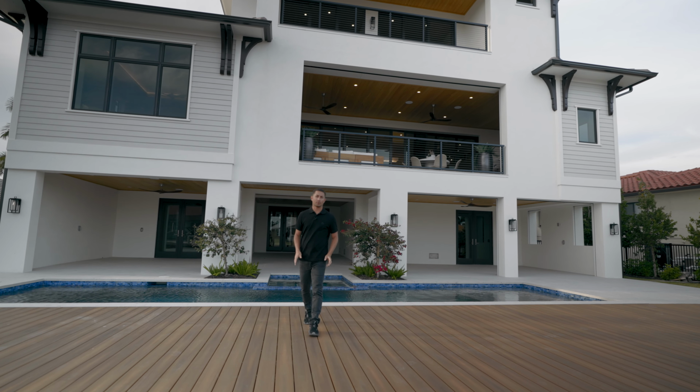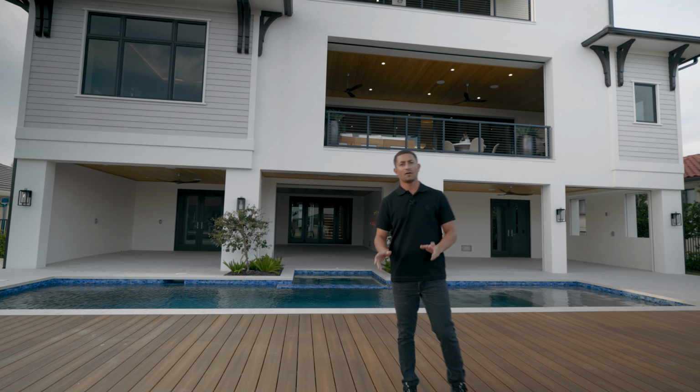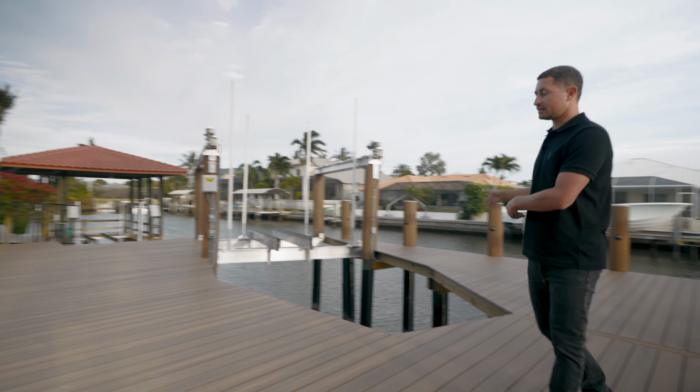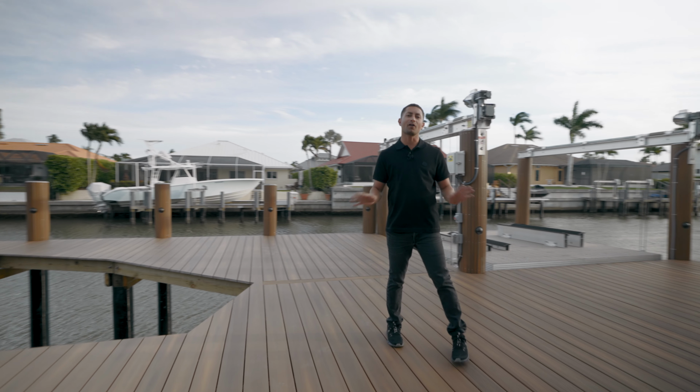Here we are on the first floor, which is where your pool and spa is located. Downstairs, we have a couple areas that can be created for secondary lounge areas for you to hang out. Now on the dock, we've got 2 lifts. One lift, which is a 16,000 pound lift, and another 10,000 pound lift for you to store all of your water toys.